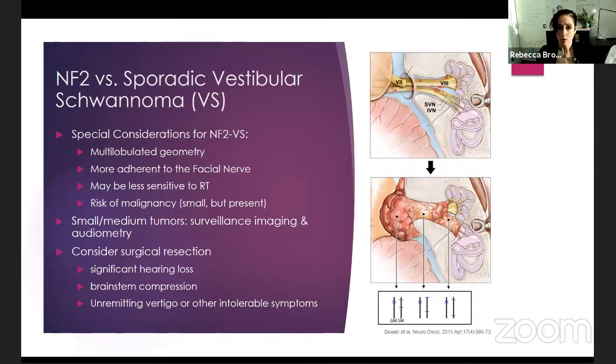So for small or medium tumors, the recommendation is to conduct surveillance imaging and recurrent audiometry and to watch. And the reason is that, again, these tumors have lifelong growth predictions. And so once you operate on the patient, there are only a certain number of additional times that the patient can undergo tumor debulking or resection. And so we don't do it until it's absolutely necessary. And then also the goal for these patients really is preservation of hearing, since the risk of malignancy is so low.